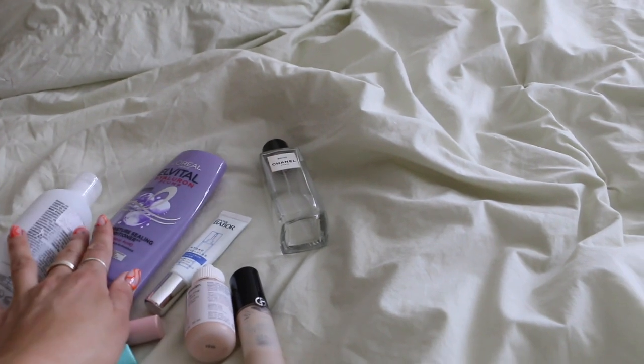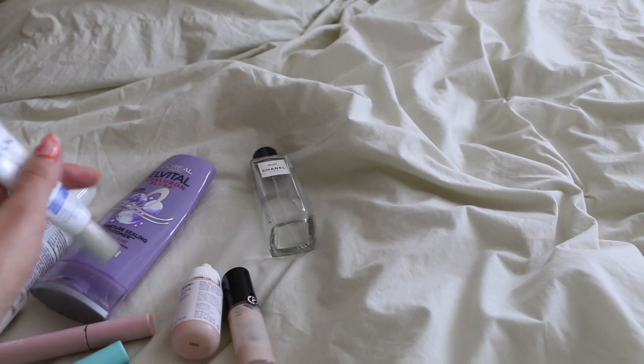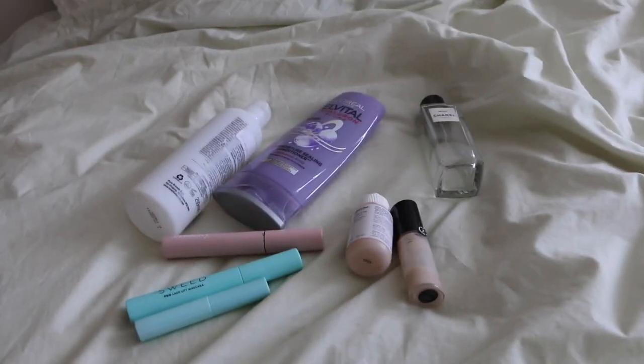So all in all, I would buy all of these products except for the Babor moisturizer. The rest of them are really good.